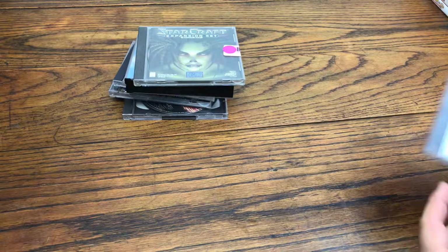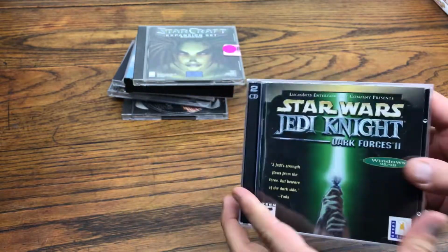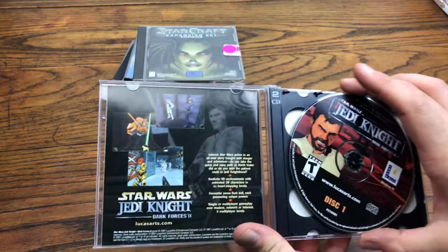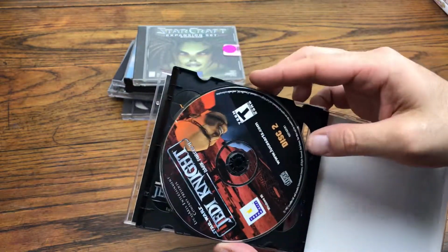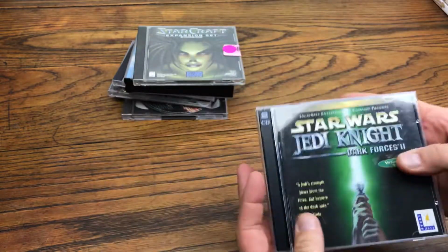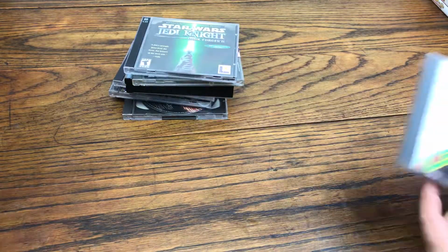Awesome. Star Wars Jedi Knight Dark Forces 2. So it's basically Dark Forces 2. If you played Dark Forces 1, it's a first-person shooter with a Star Wars theme. We got disc 1 and disc 2 on that. Windows 95 game, so that's pretty sweet when you find that.